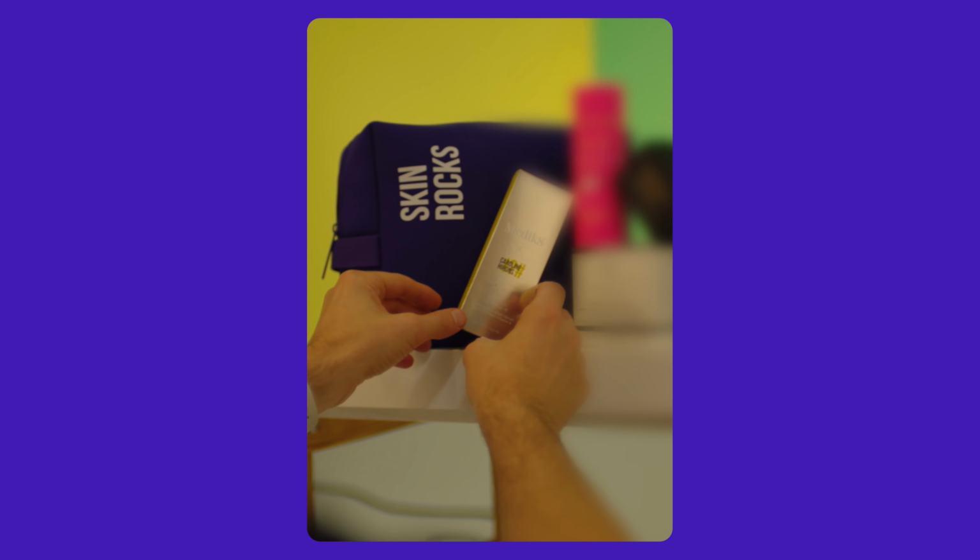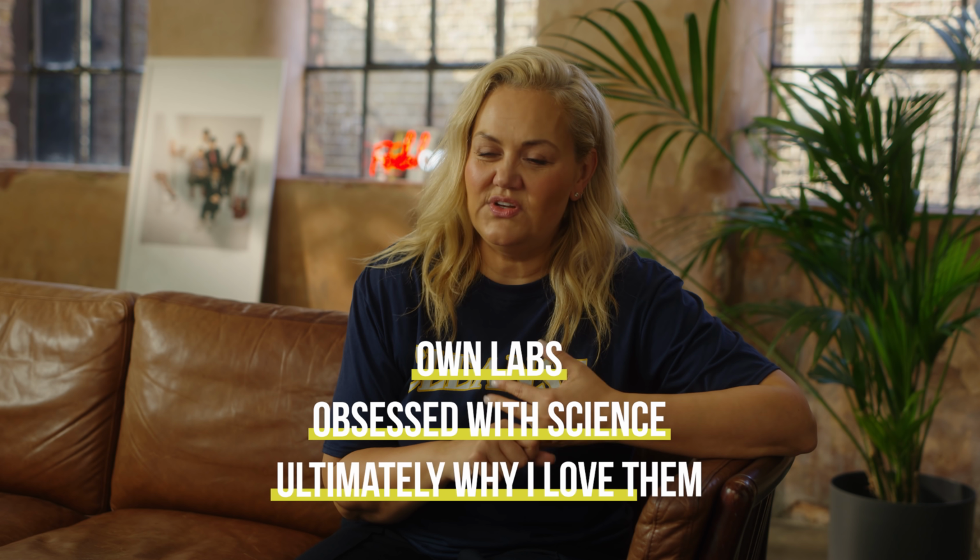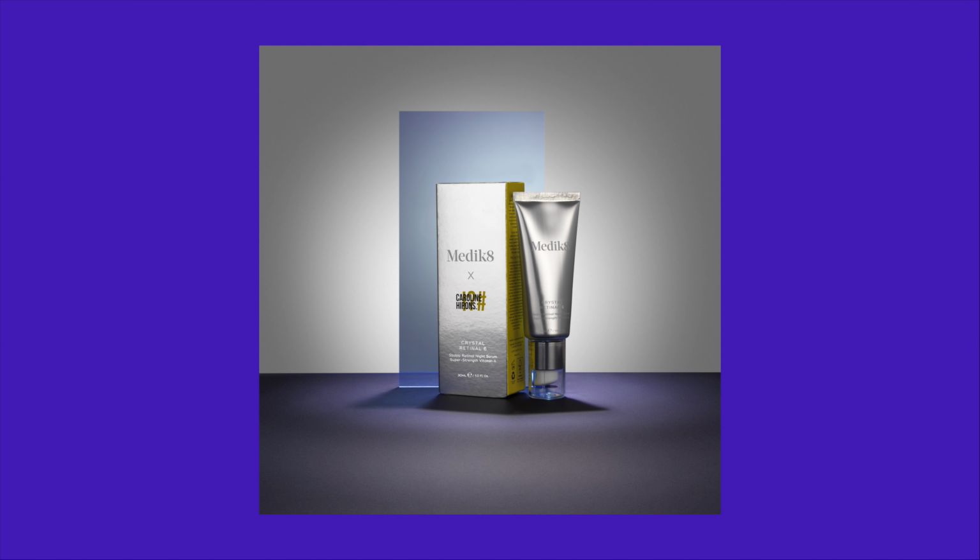What makes Medik8 different from the rest, and especially the Crystal Retinol, is that they do have their own labs. They're obsessed with science, and that, to be honest, is ultimately why I love them. This is retinol with an A.